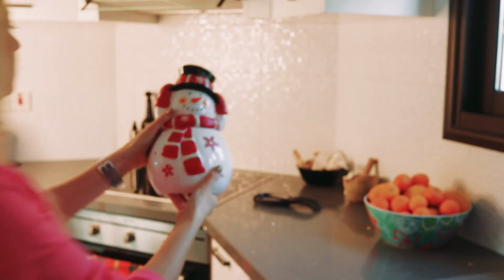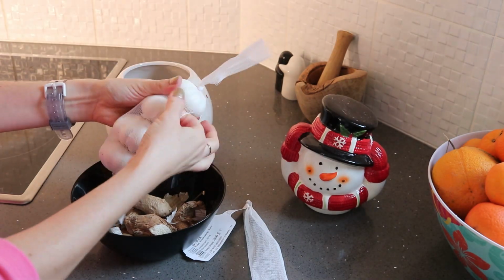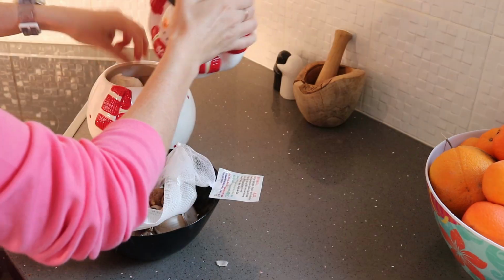I wanted signature Christmas pieces for either side of my hob. This cute snowman cookie jar I thought would be perfect to hide my fresh garlic and ginger that sit by the side of my hob.